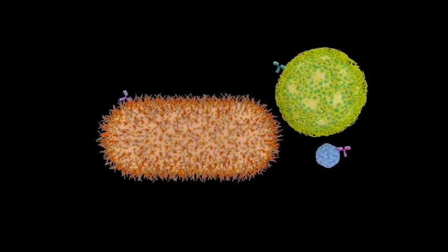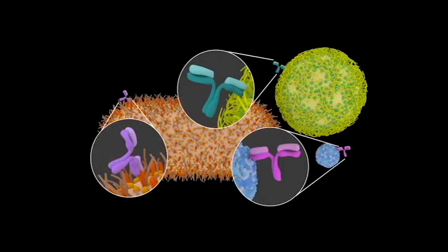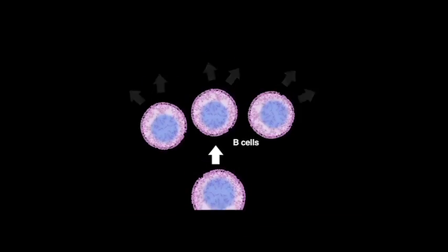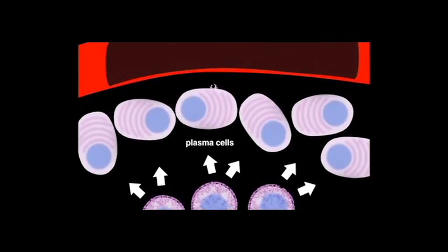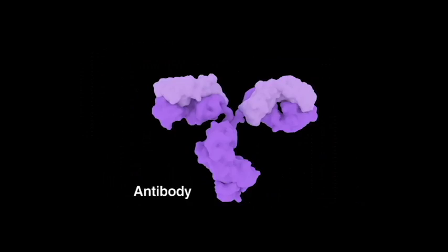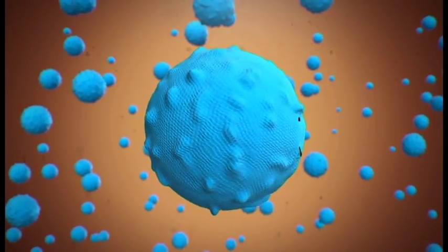These monoclonal antibodies, or mAbs, recognize and attach themselves to antigens found on the surface of cancer cells. Once these mAbs attach, they recruit killer B cells of the immune system to release chemicals that destroy the cells containing the antigen. Industrial-scale production of mAbs is done using mammalian cell cultures.